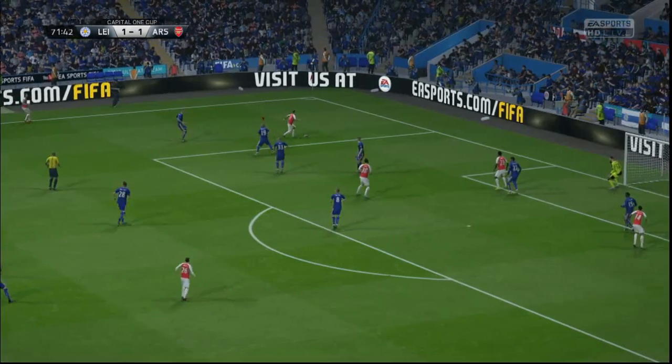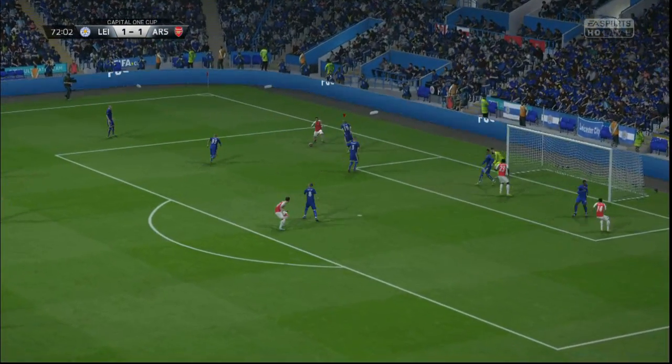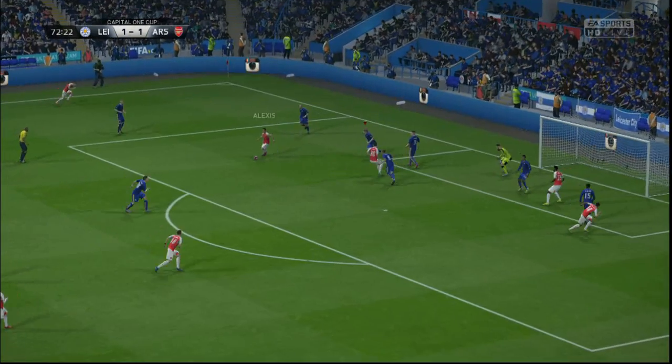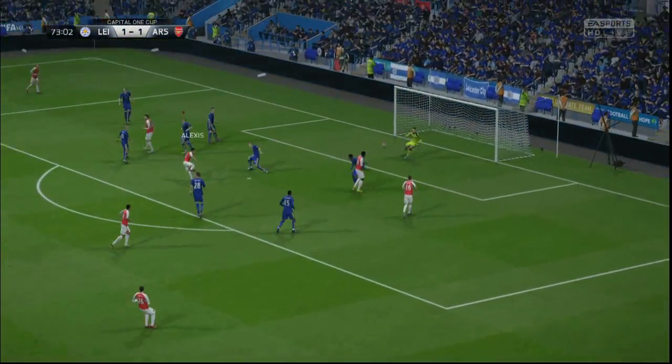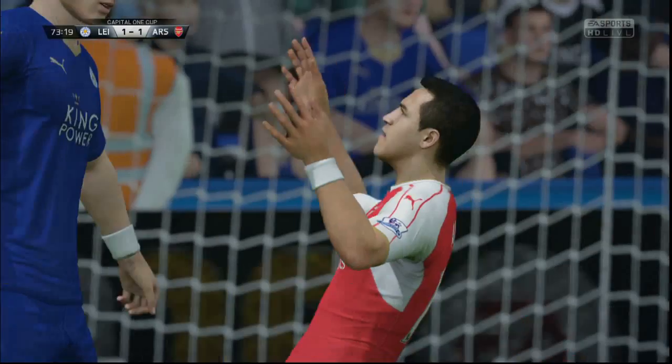Time is just passing by. Alexis this time squares the ball across to Walcott, who turns, crosses it back into Alexis, and his left foot strike is just wide of the post. Arsenal putting some pressure on, but it's us who come with the next attack.